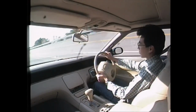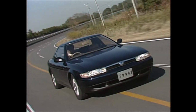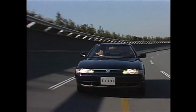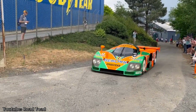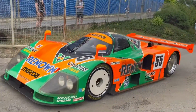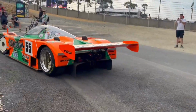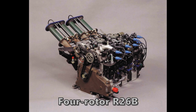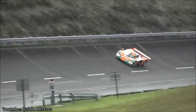Despite their relatively small volume, they can develop a lot of power, rev up to higher RPMs, and yet maintain a very smooth power delivery, and no less smoother ride experience. Just so you understand, the legendary Mazda 787B race car, which participated in the 24 Hours of Le Mans during 1990 and 1991, and even won the race during the latter year, was equipped with a naturally aspirated four-rotor engine, and with a volume of only 2.6 liters, it produced up to 900 horsepower.